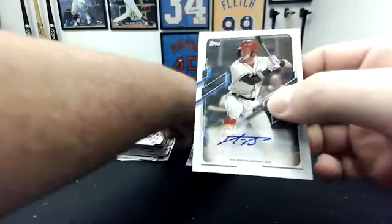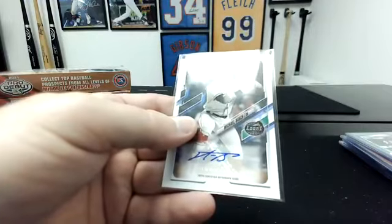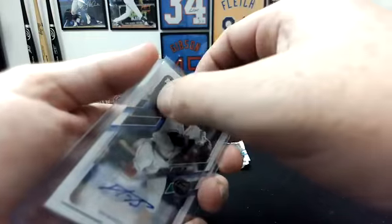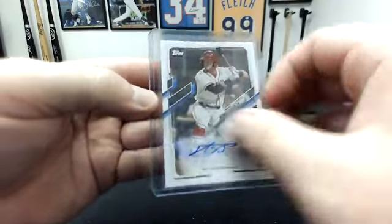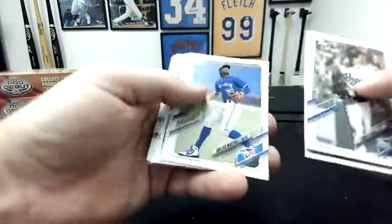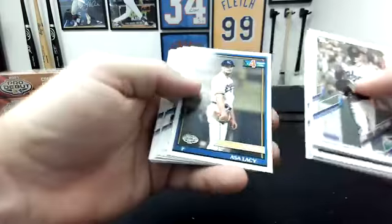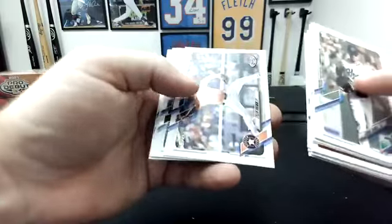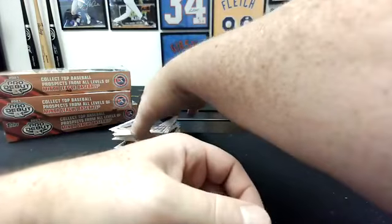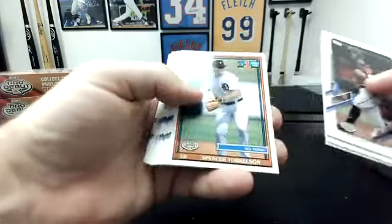Michael Bush. Base auto. The Great Lakes Loons. Love it. Petey Halpin. Andy Pettit. Hendrick. Lacey. Martin. PCA. Torque.